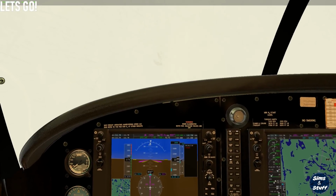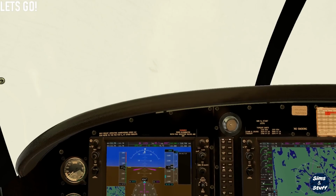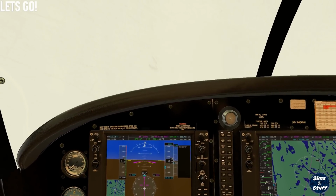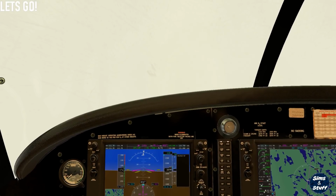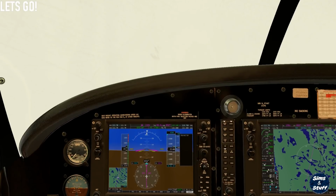No, it just popped down some clouds. Some more right ahead of me, but I'm just coming down at 2,000. I may as well try and climb back up again then. So we've still got 85 miles to go. In that case, I'll go back up to 4,500.